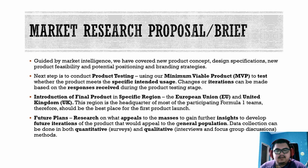With this, we can use a quantitative approach, either by survey, or a qualitative approach through interviews and focus group discussions to gain this insight. From these insights, we can curate something that can not only appeal to the Formula One fans and the board game enthusiasts, but also to the general market.